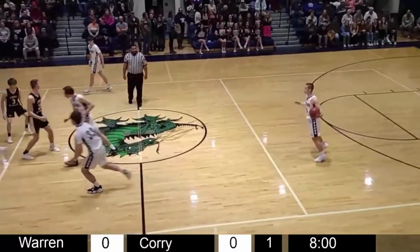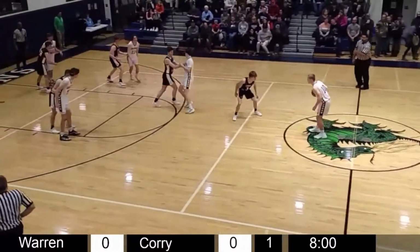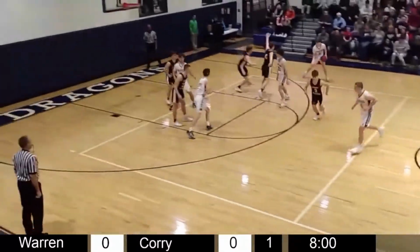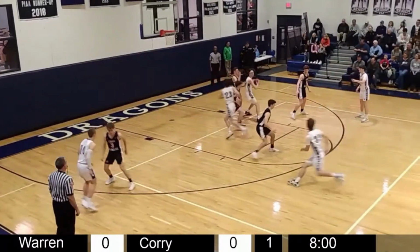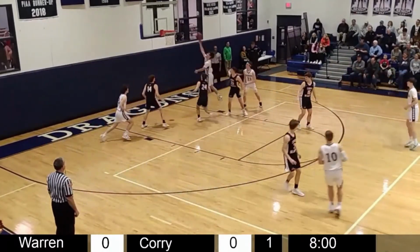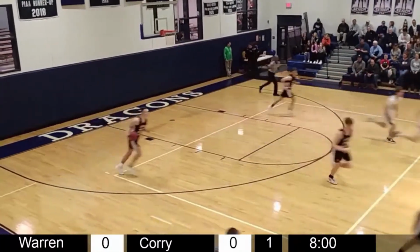To jump center, it will be Rylan Smith for Corry and Owen Becker for the Dragons. And tip is controlled by Becker and into the hands of Tommy Nyquist. And we are underway from Warren Area High School, Joseph A. Massa Gymnasium. Quickly inside to Becker. Becker looking to go up. He's cut off there nicely by Smith. Shot no good. Rebound in the hands of Nate James.